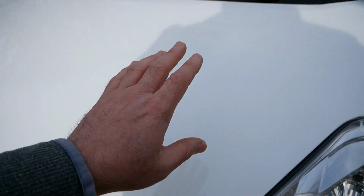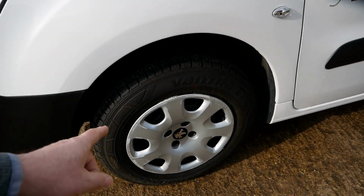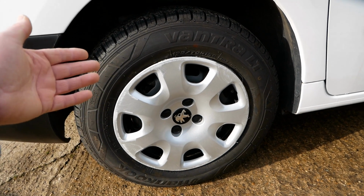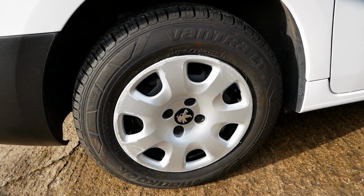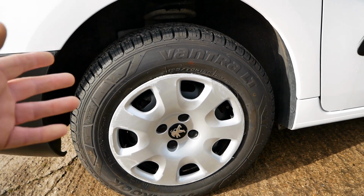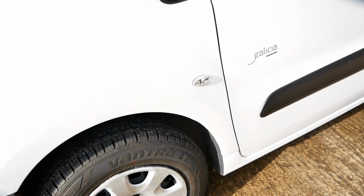Actually, I can just about see one of them, but they're all very minor. It has also been waxed as well, I would just add. And then looking around here, we've got some minor scratching on that wheel trim, but you're always going to get that. These plastic wheel trims do get scratched, particularly on the near side when people hit them on curbs when you're parking. It's got brand new tyres on the front as well.